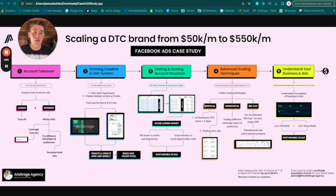And then we also have the correlation of understanding your business and how it plays together with your ads, so you actually scale sustainably and not just scale up and waste a lot of money. I'm really excited, and I would say we hop right in. So let's just talk about the account takeover right here.